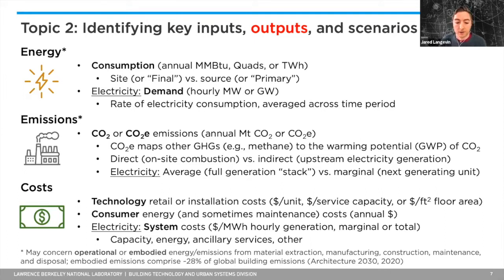The earlier graphic noted this distinction between direct and indirect emissions. So that refers to emissions from on-site combustion of fossil fuels, direct emissions, and then indirect emissions from upstream electricity generation. And then for those electricity emissions, there are two ways of calculating and reporting reductions. We can first assume the measures avoid emissions at the average intensity of the full generation stack, so to speak. So that may consist, for example, of some mix of coal, gas, and renewables. Or we can assume that the measures avoid emissions at the intensity of the next unit of electricity that would have been generated without the measure. So that would be referred to as the marginal emissions rate.